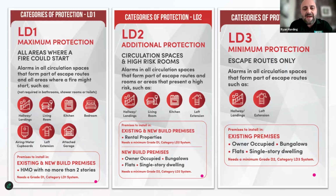Now, when it's LD2 category protection, you generally have 2 options here. If this is a build which is going to be a rental property, so a social housing, council housing, or a buy-to-let where it's actually landlord operated rental, that would require a D1 category alarm, which is a sealed battery backup. So an interconnected alarm communicating with the rest of the alarms in a property with a 10-year sealed battery anti-tamper backup, so it can't be removed, keeping that protection in place.